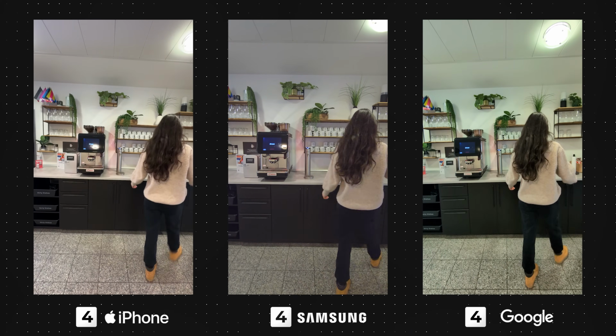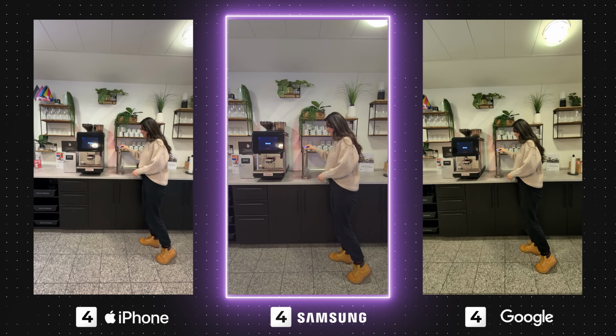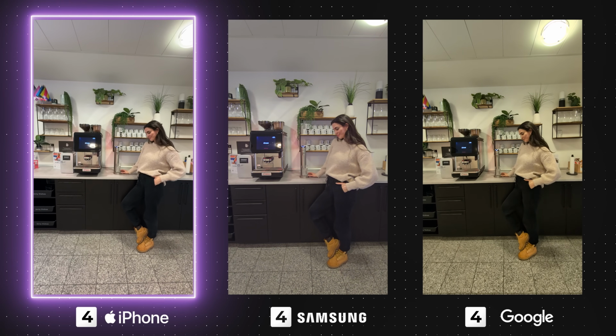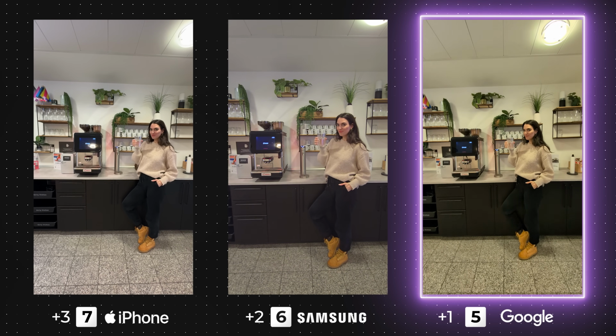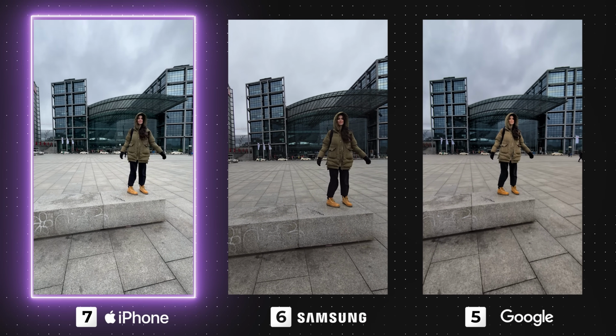In ultra-wide video, although the Galaxy generally gives off a nice quality with good exposure and color accuracy, the iPhone has to take the win due to its wider framing. As for the Pixel, although the framing looks good, it's giving off a slight green and yellow tint, which I'm not loving. In this next ultra-wide video, it's clear that the iPhone produces the best results.